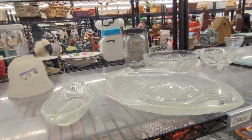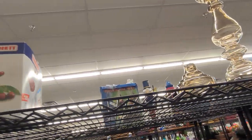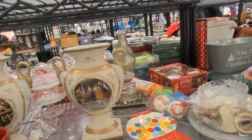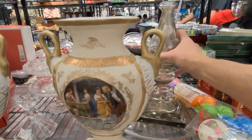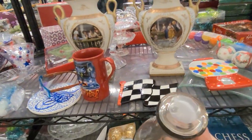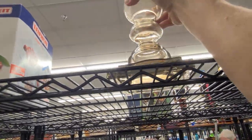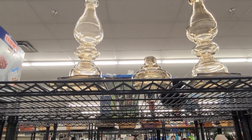More glass up here. I saw the other half of that candle holder down here. Unfortunately, the top has been severed off. I don't know if it actually broke or it came unglued. But let's pop that back up there with its piece. Hopefully someone can repair it.